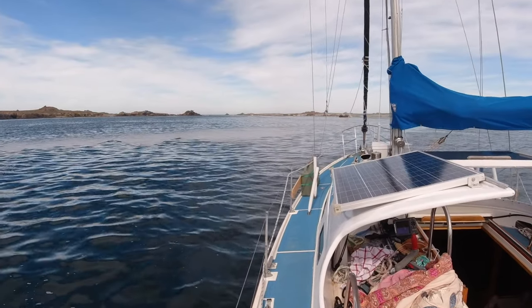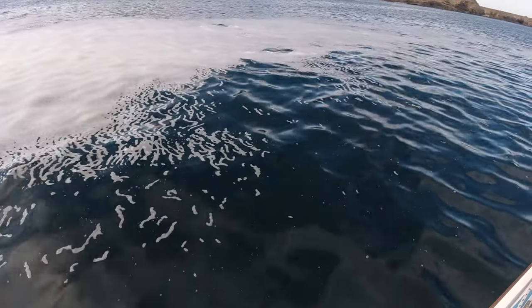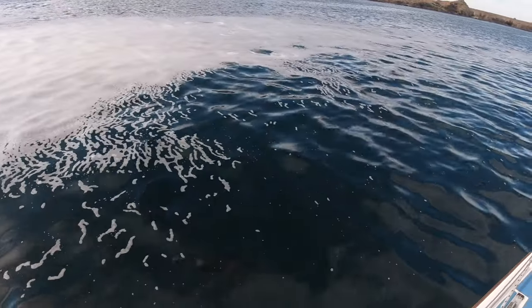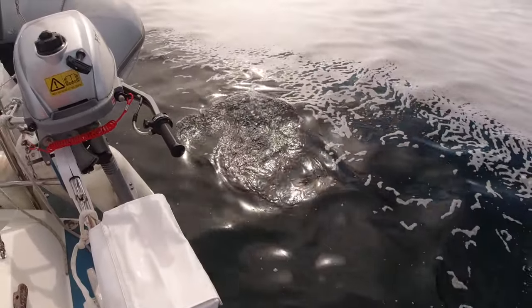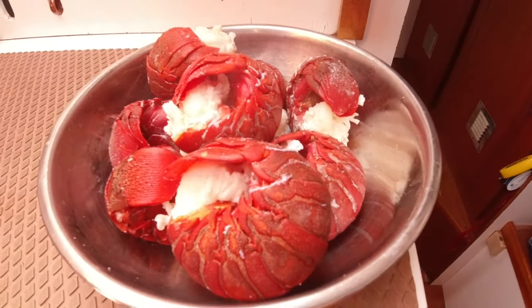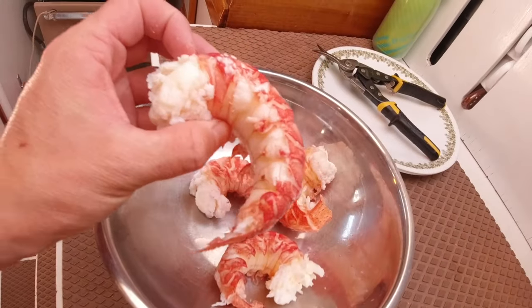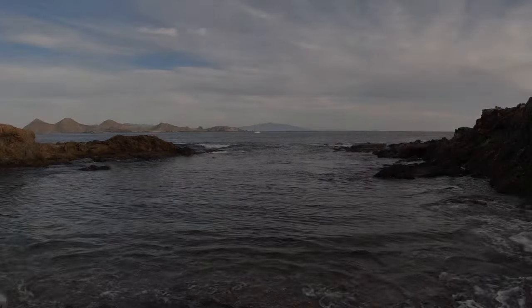Something that surprised me when I popped out is this big streak of foam coming from the surf just over here. Oh, and here comes the seal in the foam. Here, little buddy. Oh, he's right here. That is so cute. Here's our cooked lobster. And here's what the finished product looks like. Big chunk of meat. Tastes really good.